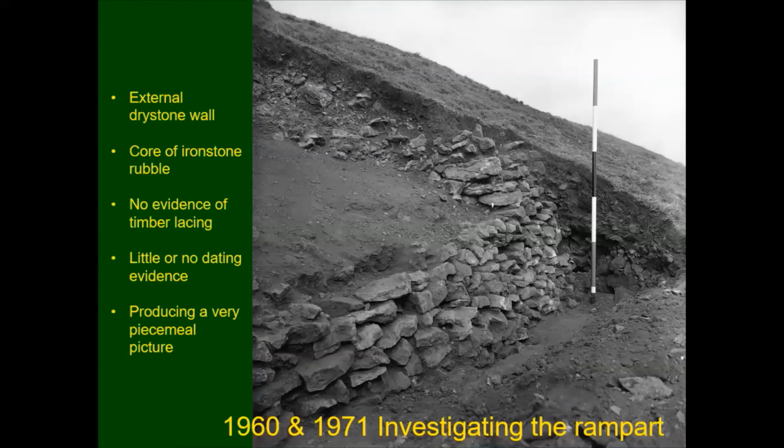Some of these ramparts have timber lacing to hold the whole thing together like a framework. There's no evidence of that we've seen from the Hillfort. Very little dating. And so there's a very piecemeal nature of a picture of our understanding of that. We were able to do some further investigation in the final year of the project as an add-on to the excavation work that we were doing, that recorded some of the areas of erosion. There's lots of badger and rabbit activity that's exposed quite a lot of the rampart through the grass and the soil. And the picture that we were seeing pretty much backed up this.